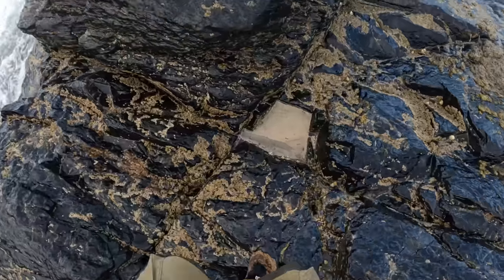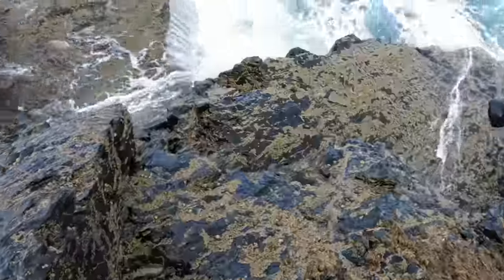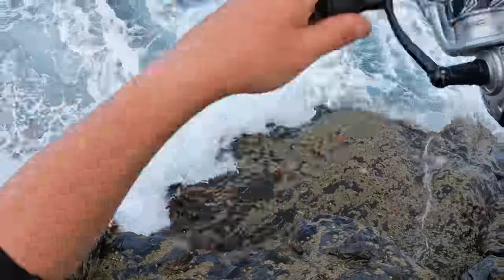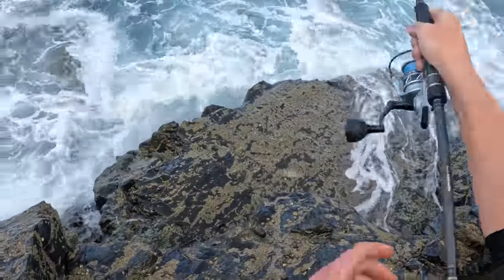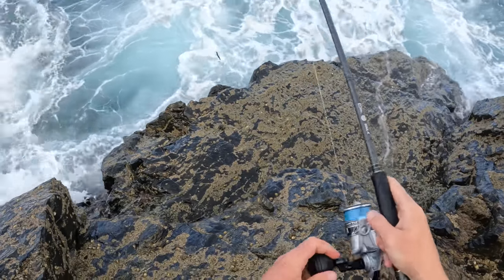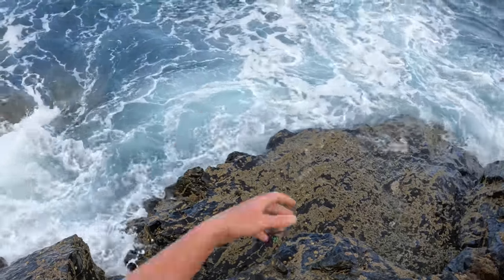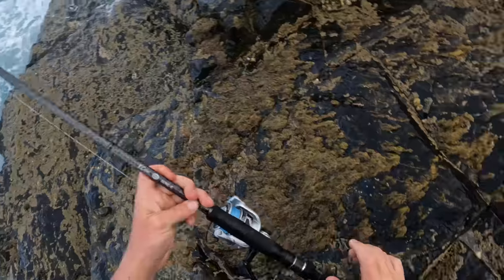I only got 15 pound fluorocarbon on. It's not very strong. For the next bit of wave, I might be able to get this fish up here. Oh, he popped off. Well, that was a good bass. It was inevitable to happen. He would have been released anyway. It was probably like a 4 pound fish right there.